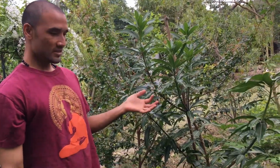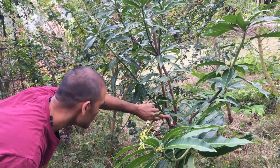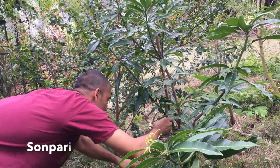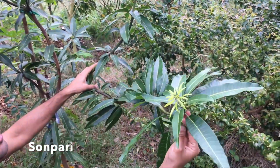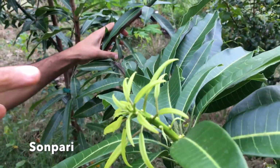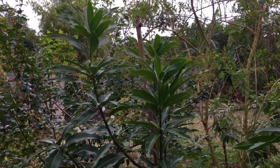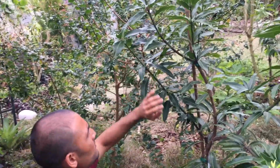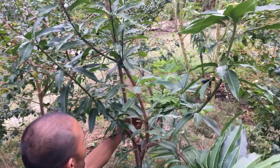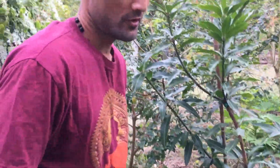There is another one. This I bought last year. It has Sonpari grafted onto it. Sonpari is this one. So when you graft a lot, you have to really find out which one is yours. Yes, so this branch is Sonpari, and it has a mixed bloom. It looks like mainly leaf, but there probably are flowers as well. And this one that goes up is Alampur Baneshan. So this Alampur Baneshan has decided not to flower, but the Sonpari, everywhere where it is grafted, is flowering. There are flowers here. Probably some flowers will open up here as well, and then there. So hopefully we can get some Sonpari fruit this year.